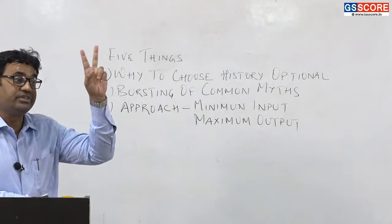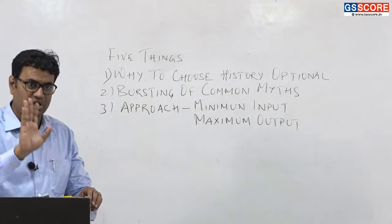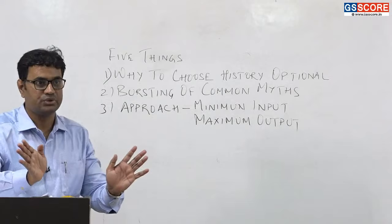Clear? Why connectivity? Because if such questions come, which are very scoring in nature, if you have understood Ashoka's Dhamma properly, and you have understood Akbar's policy of Sulh-i-kul, you yourself will connect in the class. I will just assist you. The class will be participatory. It will not be only a top-down approach.